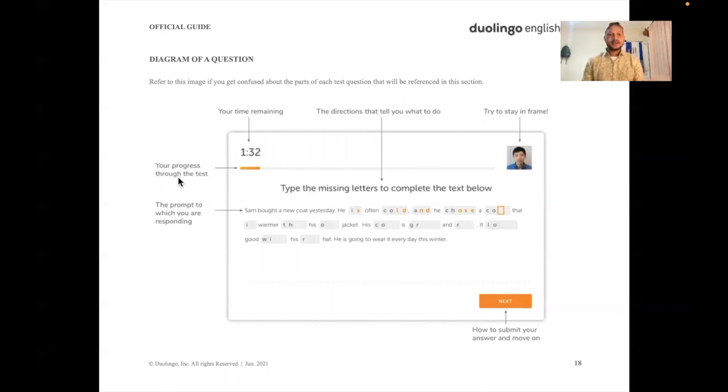And then here is your progress through the test as you go. This orange line will be filling out, and once it has reached here, you are done with the test. Then you'll see the prompt to which you are responding here. This is the question, the prompt is the same as the question. So basically, this is the whole interface for all of the questions, okay? The only thing that will vary is the type of question you are responding to. Other than that, the time will remain here, the progress will show, you staying in the frame, and the instructions will be given, but the prompt you are responding to will always vary.